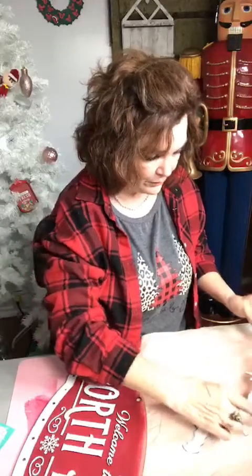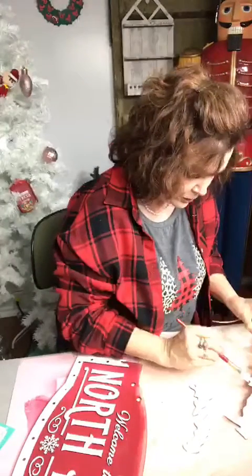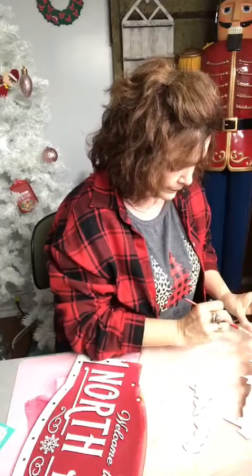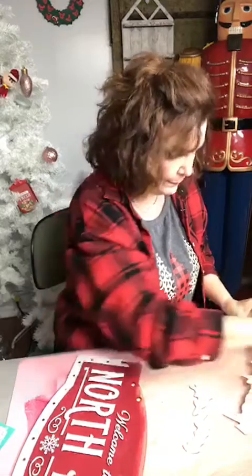Okay, so I'm gonna take my big boy. Oops, see, I missed some spots. I see a couple spots I missed. And I want to make sure it is glittery.